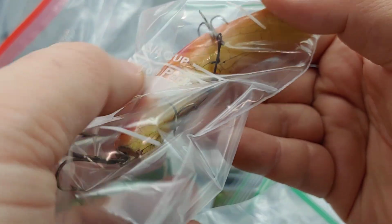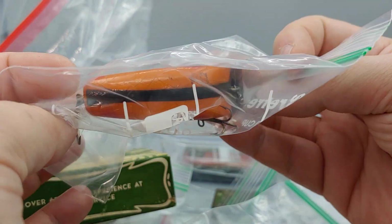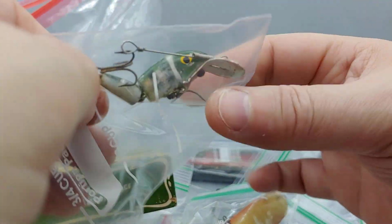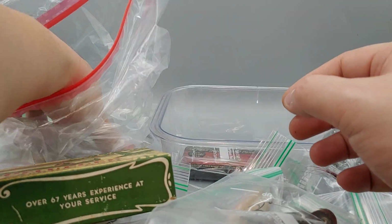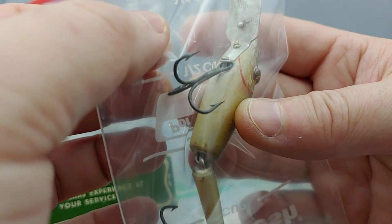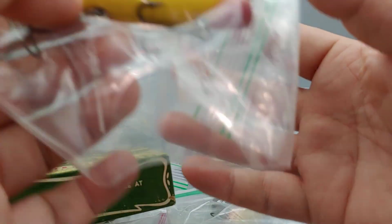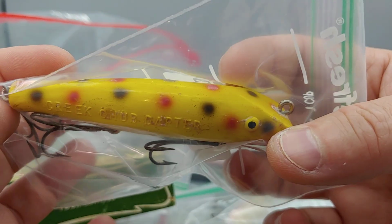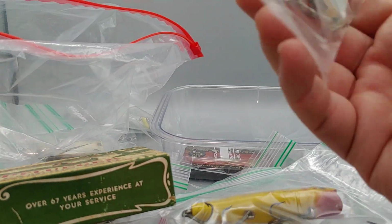I forgot what brand this is, but this is not a very sought after brand. So even though it's very old, it's not what people actually collect. This little guy here is probably like 10 bucks. So he has a lot of cool stuff. But all of these that I'm pulling out here are like 20 bucks and less. Here's a Creek Chub Darter. But they're all wood. Some of them are plastic.